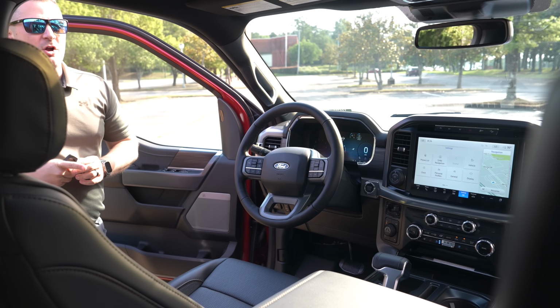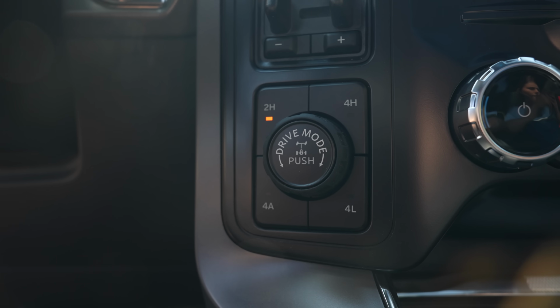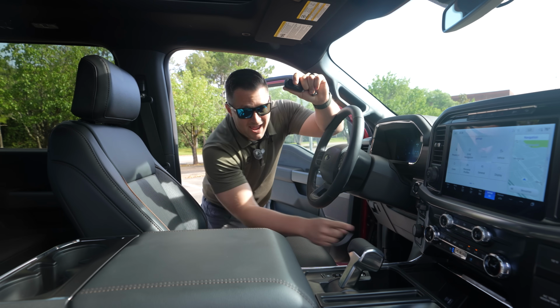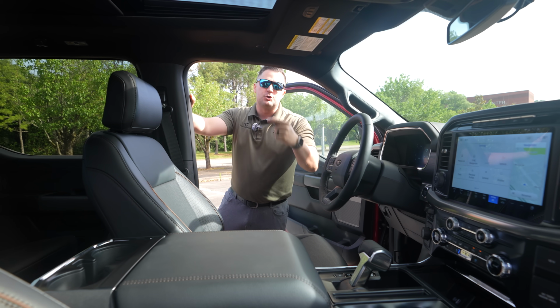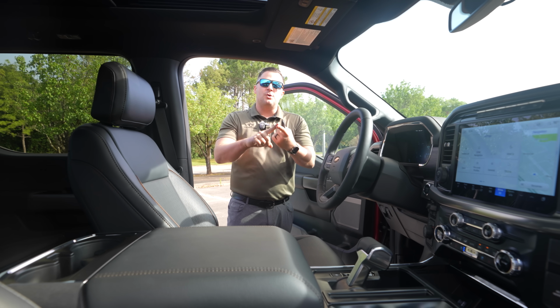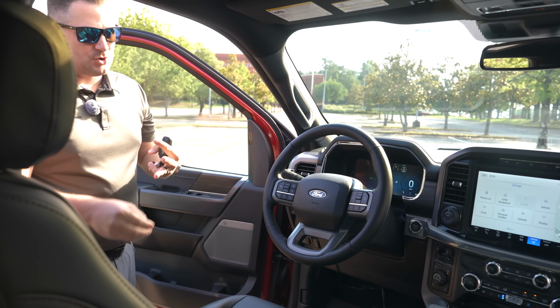So the first thing I want to talk about is the four-wheel drive system located right here. You've got the 2 high, the 4 high, and the 4 low, but with the Lariat, you now get the 4A. That means that you get all-wheel drive in the truck. So if you have an XLT and below, you have a 2 high, 4 high, 4 low, meaning the 4 high and 4 low are not intended for street use.